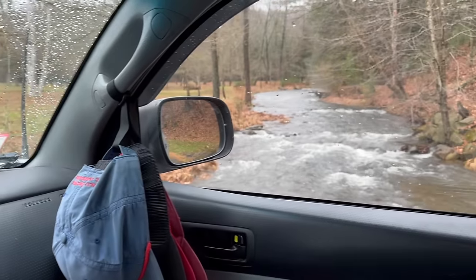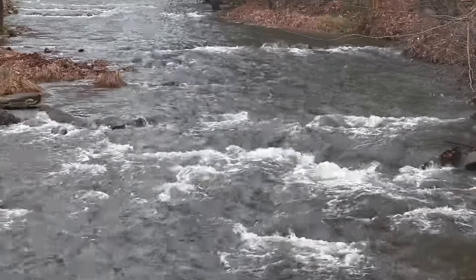I could play around looking at little rivers and streams all day. Oh, it's just so cool. Look at it. Come on. All right, and we're off.